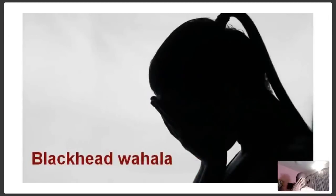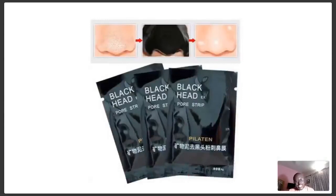Right. This woman here has a blackhead on her face, and she can do anything to get rid of that blackhead on her face, right? Now, if you have a product like this, the blackhead pore strip, and you're able to prove to the woman that you have a solution to this problem, this woman will go all out to get this product from you at any cost, all right?